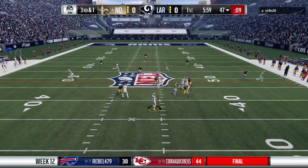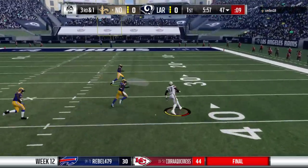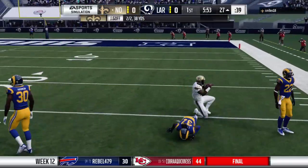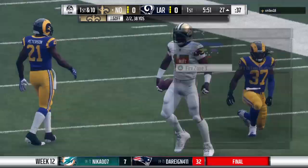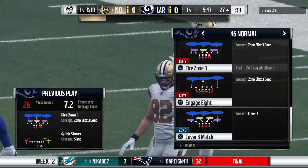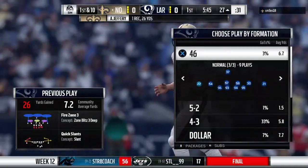Goff wants to throw on 3rd and 1. He's got a first down and then some inside the 40. And he'll be taken down, but not before getting this inside the 30. A gain of 26 on the 3rd down conversion.